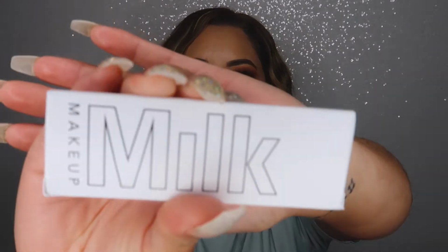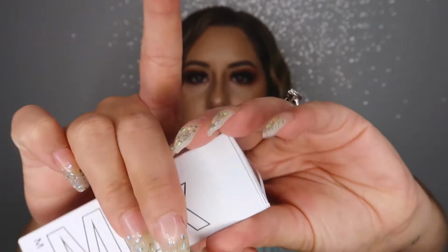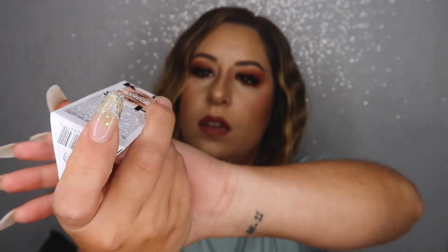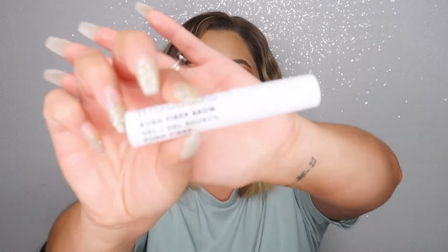So the first thing I'm pulling out is this Milk Makeup Kush Fiber Brow Gel. Okay, that's awesome because I've been needing a new one. I've been using this sample one for like ever and I'm kind of over it. I think it's pretty dried out. Packaging's really cute. Oh, did you see that bug? Holy crap. So this is the packaging. I really like the shape of it. I have the color Herb. Still a pretty small size, but I'll take it. I've been needing a new one anyway.